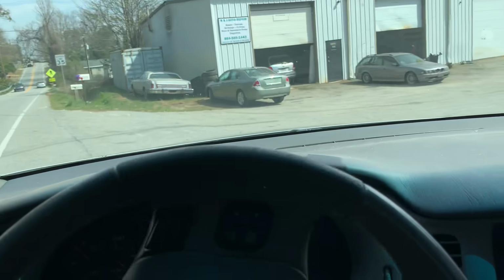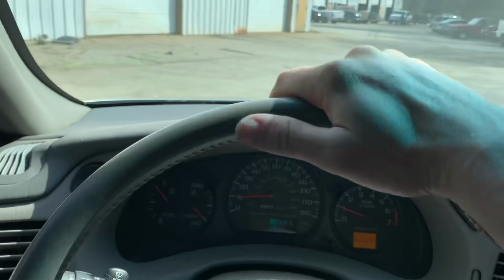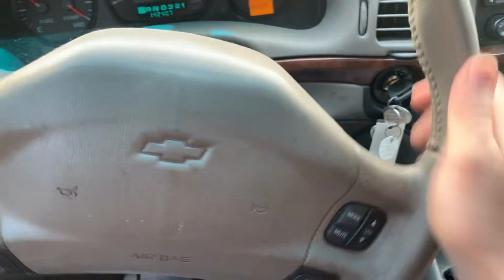Like I said, the steering's good and tight. The brakes, I did have to fix a brake line on it. It had a leaking brake line that went to the front passenger wheel. So I put a brake line on it.